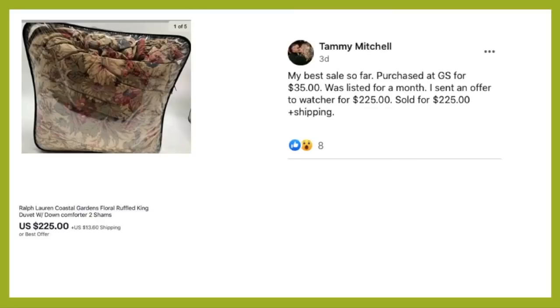Tammy, my best sale so far. Purchased at a garage sale for $35. Was listed for a month. I sent an offer to a watcher for $225, which they accepted, plus shipping. This is a Ralph Lauren Coastal Gardens Floral Ruffled King Duvet with down comforter to shams. So it's the whole set. She bought it for $35 and sold it for $225.